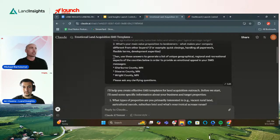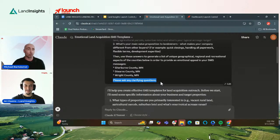And then you're going to get it to provide a unique list of geographical, regional, and recreational aspects of the counties in order to provide emotional appeal. So I used these 3 counties: Sherburne, Stearns, and Wright County in Minnesota. And this is very important, is to get it to ask you clarifying questions. This is a hack I got from Callan Faulkner, who is a big name in the land space and really good with the AI stuff. So I lean on her for this kind of stuff. But it's a great little hack, right?